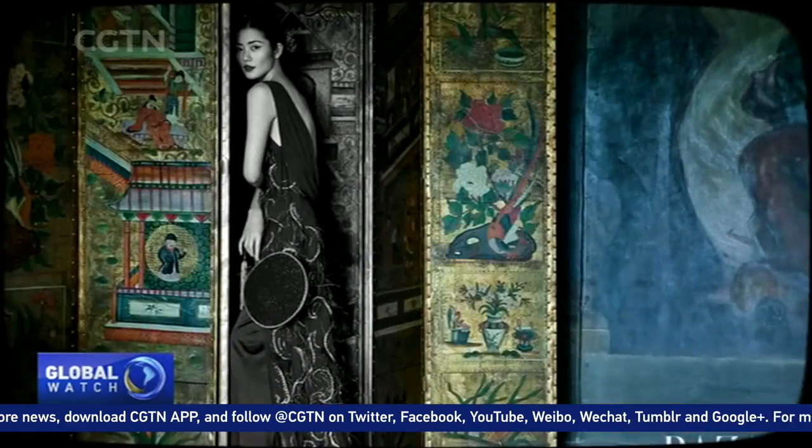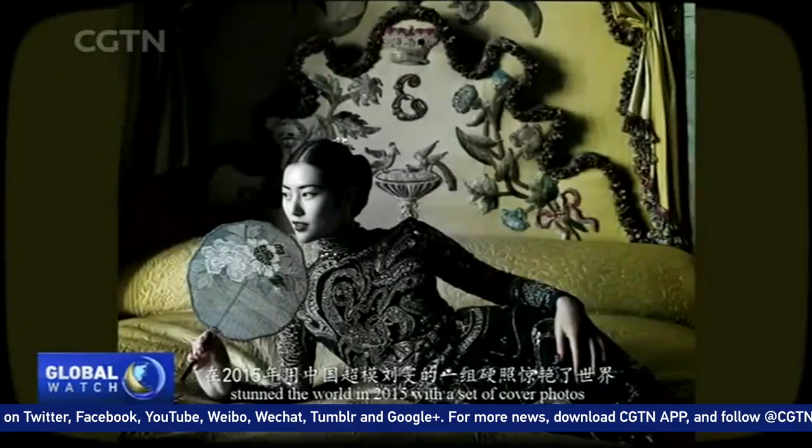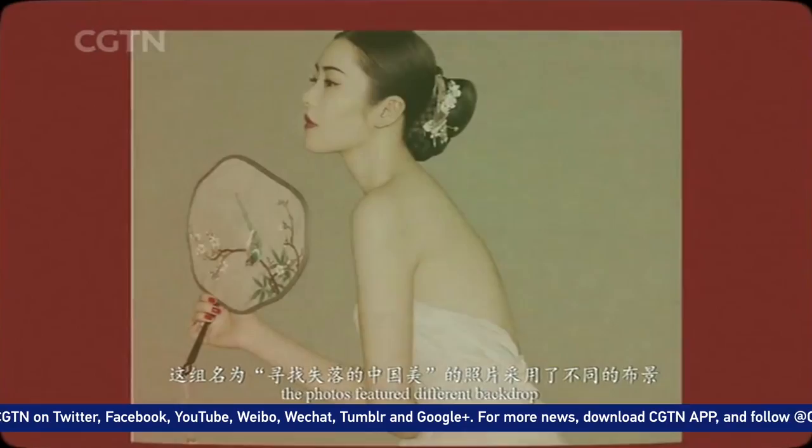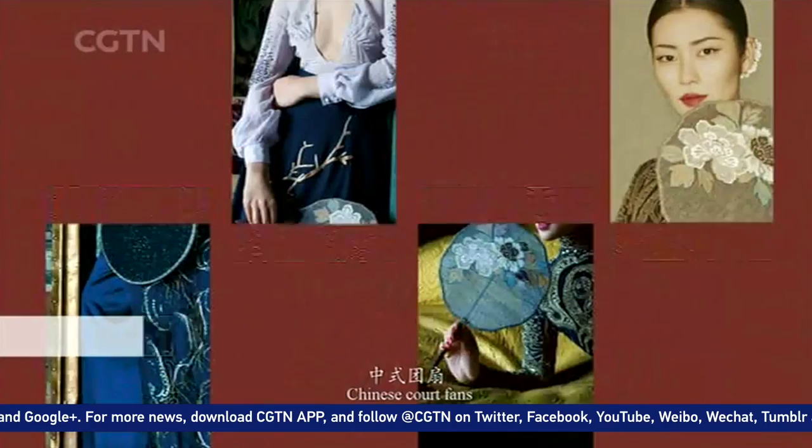Famous fashion magazine Harper's Bazaar stunned the world in 2015 with a set of cover photos starring Chinese supermodel Liu Wen, themed Lost Beauty Refound. The photos featured different backdrops, but one prop appears throughout: Chinese court fans, chosen by the photographers to add an oriental flair.